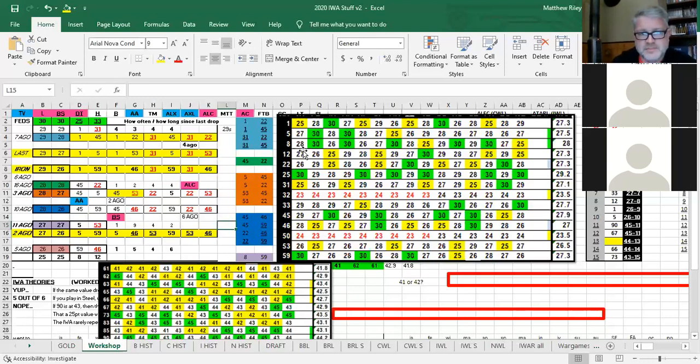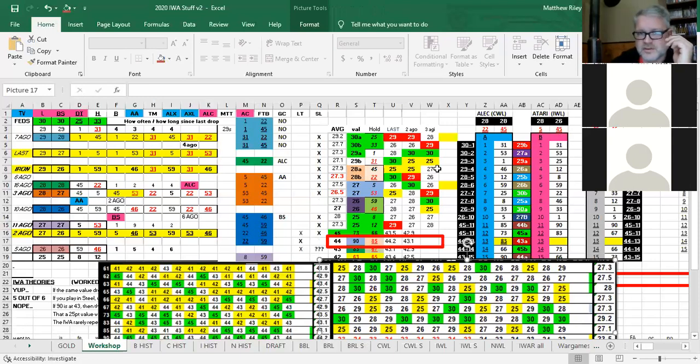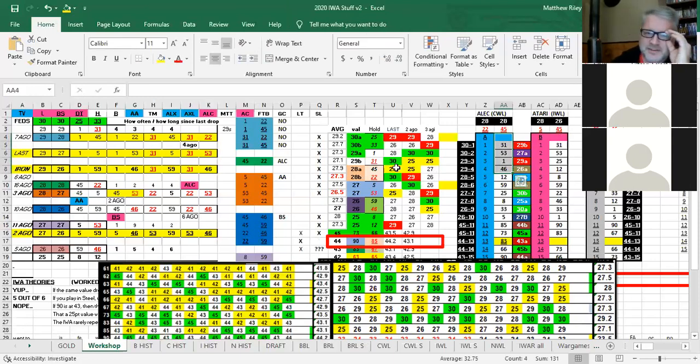So what I've done here is, and usually I'll fill these holds as we go along, I did it ahead of time because I figured it takes so much time to pick all the holds.